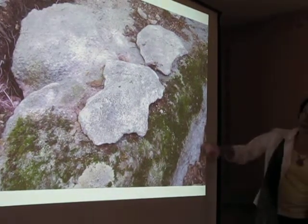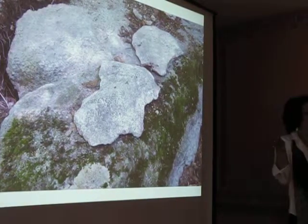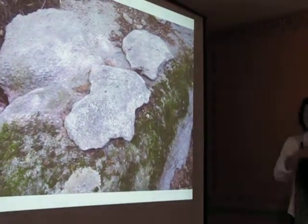But all this area around here is all pecked. And I guess at this point we don't know, are we thinking it's ledge or is it a rock? We don't know.